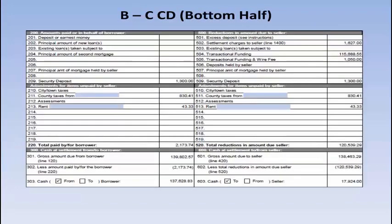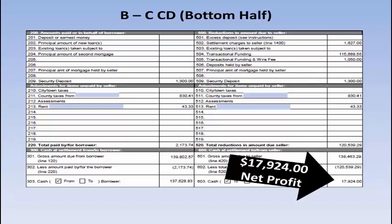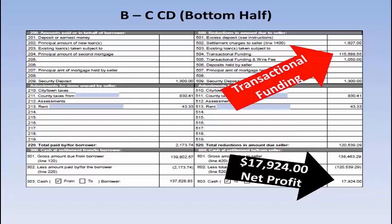This is the bottom half, and this is, again, as I said before, kind of the money shot where the profit shows up. $17,924. Couldn't have planned that if we had tried to. Even money. Does happen occasionally. There's the transactional funding amount, so that, again, student had no money in the transaction.